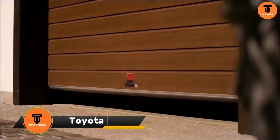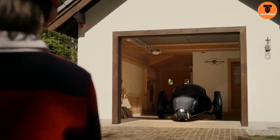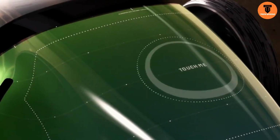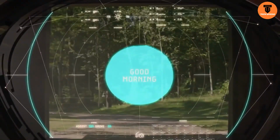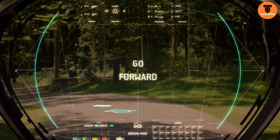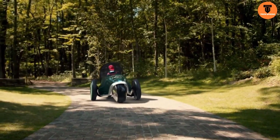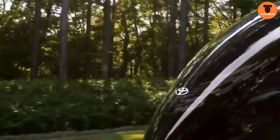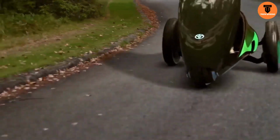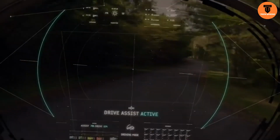The Toyota FV2 is a futuristic concept car that reimagines the driving experience. Unveiled at the 2017 Tokyo Motor Show, this small, pod-like electric vehicle is designed for intuitive and interactive driving. What makes the FV2 so unique is its standing-up driving position. Instead of a traditional steering wheel, the driver leans forward to accelerate, leans left or right to turn, and leans back to brake. It's like a thrilling blend of technology and human motion, making driving feel more immersive than ever.